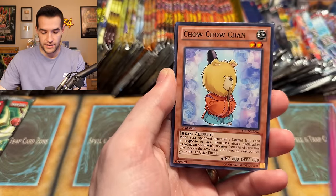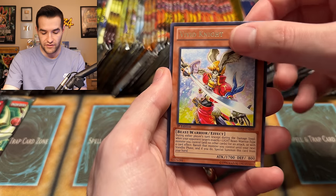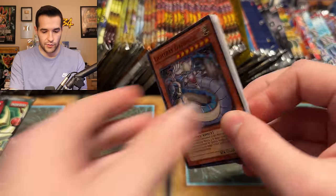We have Survival of the Fittest. Come on. Cha-Cha-Chan. Trick Shield. We have Baby Raccoon. Bong Poco. Vivid Knight. And Bujingi Abyss. They're just not turning around right now. Galactic Overlord. I guess we had a couple of pulls out here. These haven't been insane, but we have had a couple of pulls.